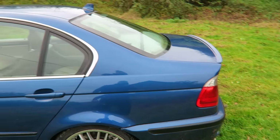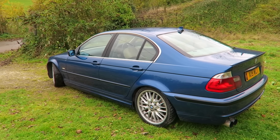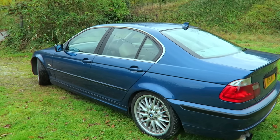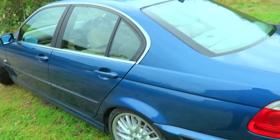Coming round though, for a 17-year-old car, it is unbelievably clean. Really is one of the cleanest E46s I've seen. A lot of these seem to suffer with a lot of rot and rust on the arches. That's a big thing to watch for on these.